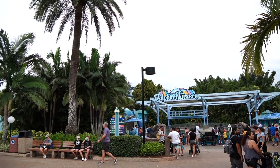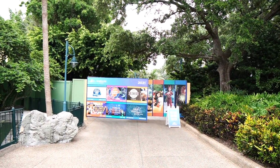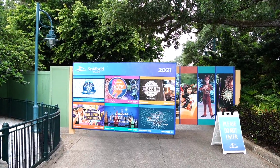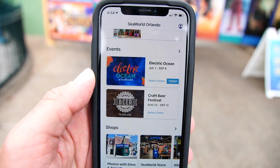So right across from the dolphin nursery, there is this area of the park that is used for special events, and one thing I always liked about it is that it has the different special events times and dates up on it, but also they now have added that to the app.